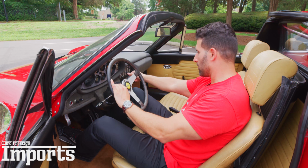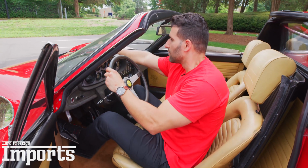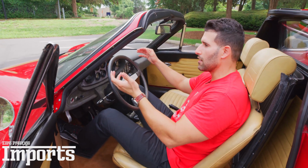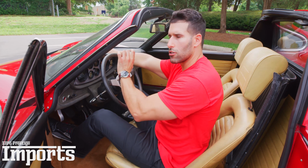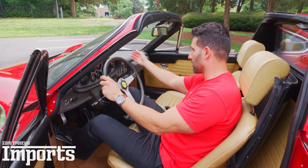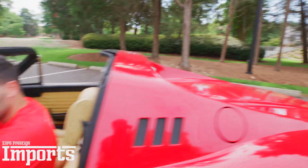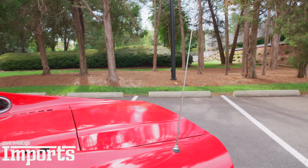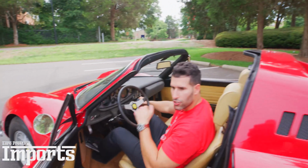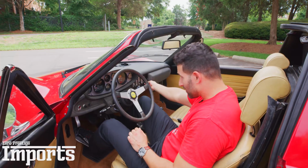We turn on the fan and turn on the AC. We're starting to get some cooling now. It's a very humid day out right now, but we'll get a temperature reading on this so you guys can see that it actually is cooling. There's the antenna button and it's working. And turning on the radio, you can hear the speakers are working.